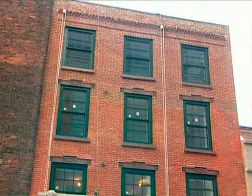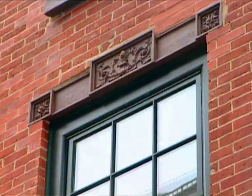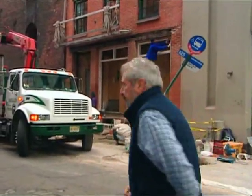And if you look closely, you see that the repointing has all been completed. You see that the windows are all new and they've been painted in a historic color. The lintels have all been repaired. And what's happening right now is the restoration of the commercial shop front downstairs. Let's take a closer look.